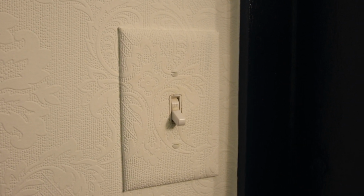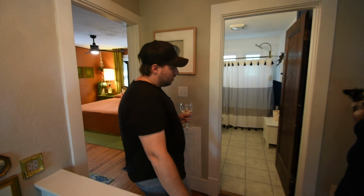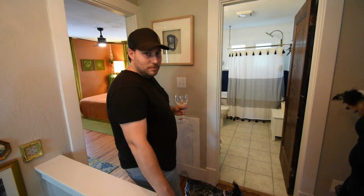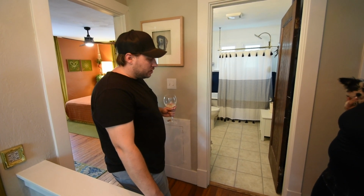It's a good bathroom. The only thing that I wish that we could change about it is the flooring. It has to do with, it looks like a kitchen to me. It looks better with the gray grout now. So originally, we painted the grout.